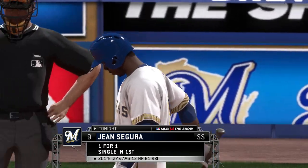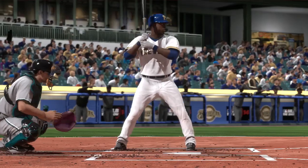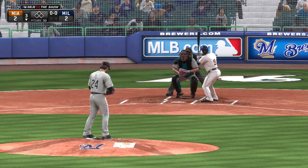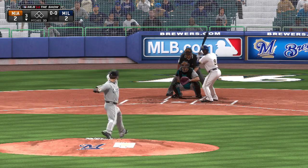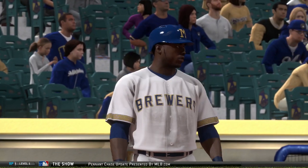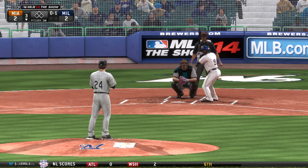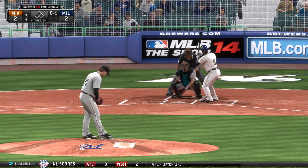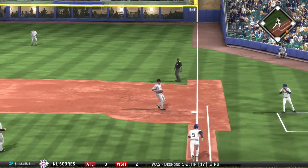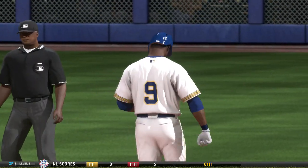Gene Segura will stand in. He singled to lead off the home first. Gene Segura. And this ball's hit sharply toward the first base coaching box. It's a foul ball. Now a swing and an easy ground ball to first. Over to first is Jones as he'll step on the bag to record the putout.